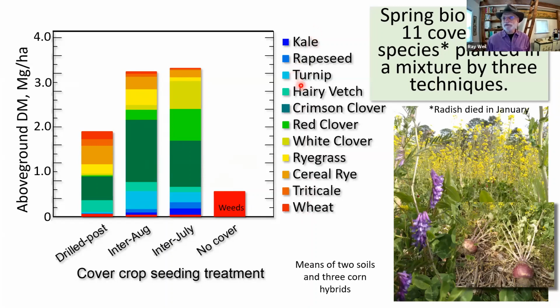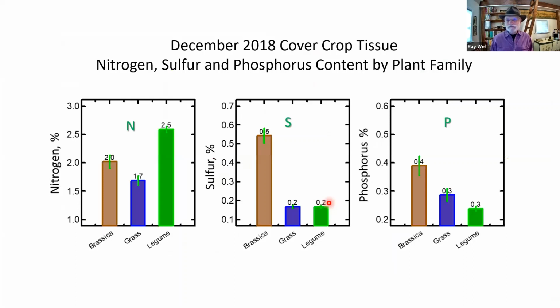The radish was one of the three brassicas, kale, rape, and turnip. The radish was dead and gone by now. The legumes were hairy vetch, 3 types of clover, and the grasses were ryegrass, cereal rye, triticale, and wheat. So let's look at some of the nutrient contents then.